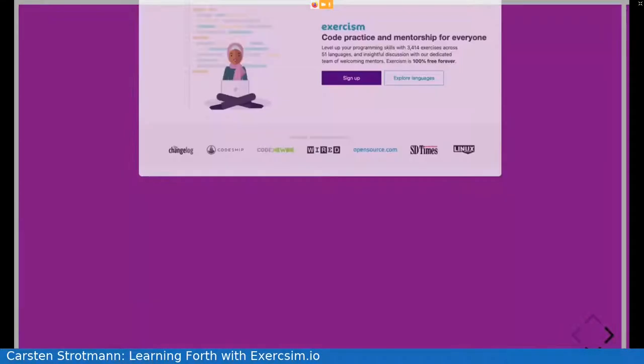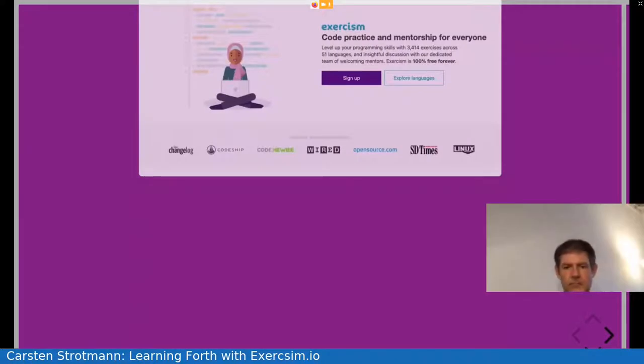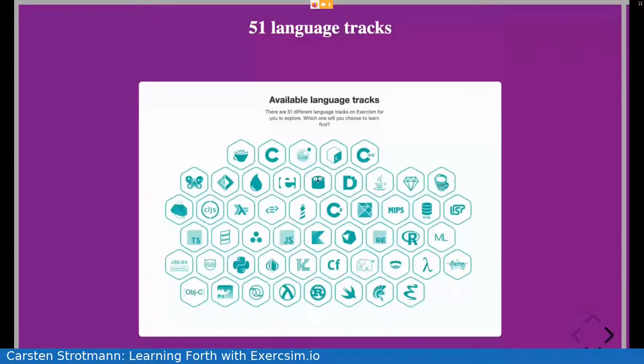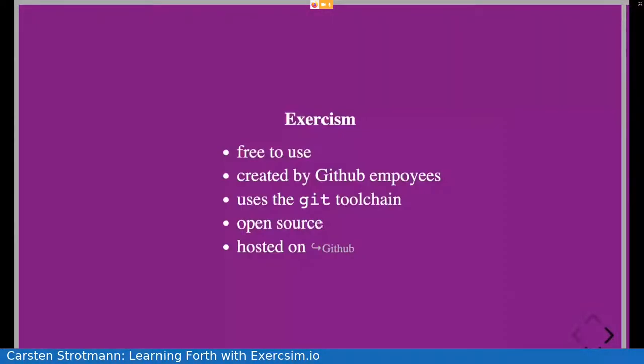There are currently 51 different programming languages that you can learn, from the established ones such as C++ and Lisp and Java and the likes, to some obscure ones, something like Nim or Crystal. And you can even learn assembly language, and some people might think that is not a programming language, but you can do that there. It's free to use.